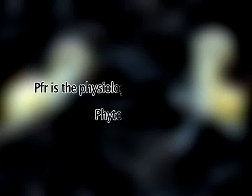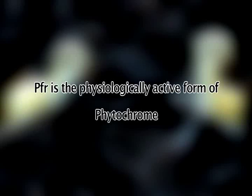In addition to absorbing red light, both forms of phytochrome absorb light in the blue region of the spectrum. Therefore, phytochrome effects can also be elicited by blue light, which can convert PR to PFR and vice versa. PFR is the physiologically active form of phytochrome.